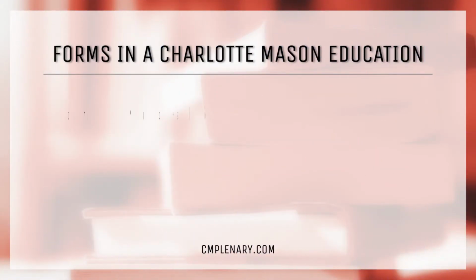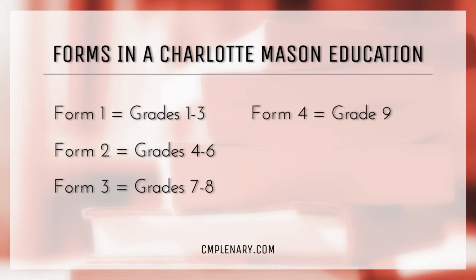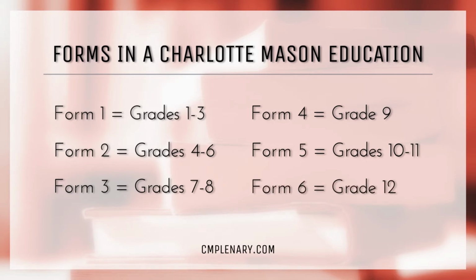Now let's look at each one of those separately. First, the curriculum. Now Charlotte's curriculum consisted of many subjects for each individual form, and forms were like grade levels. Form 1 was for grades 1 through 3, Form 2, grades 4 through 6, Form 3, grades 7 and 8, Form 4 was grade 9, and Form 5 was grades 10 and 11, with 12th grade being Form 6. So every year, the curriculum for each school year would get printed on a program published by the PNEU, or the Parents National Educational Union.